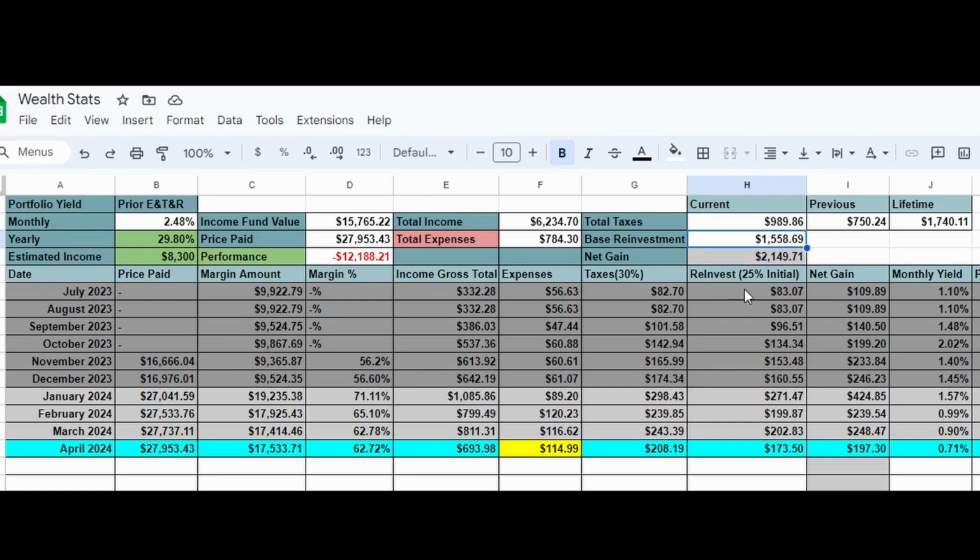Base reinvestment here. Every single time I get this payment, I reinvest 25% back in. With that 25% reinvestment, even if your underlying is depreciating in value, but you're still getting a solid income over 15, 20, 25%, you can still grow your portfolio as well as the stream of income. And then net gain here. So after all your expenses, taxes, your reinvestment and expenses, this is how much money you truly have left.